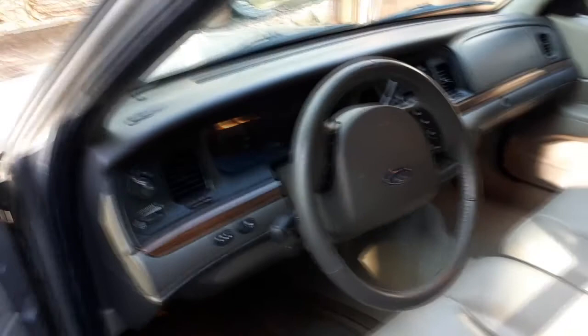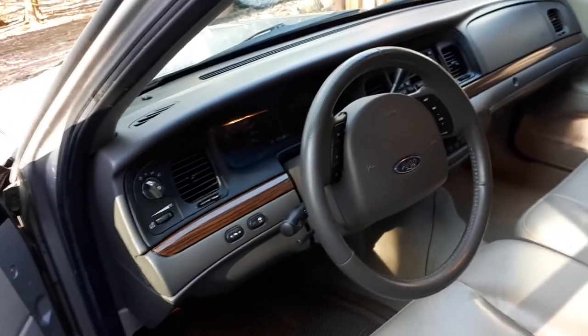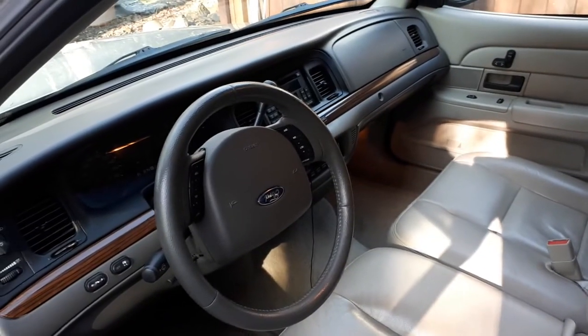But the LX obviously has carpeting, a digital dash cluster. It's going to have both cruise control and traction control, auto lights, auto dimming mirror, auto temperature. So these are things that you will lose by going into the P71. And it also has that very fun bench seating in the front, which I've actually used a few times.